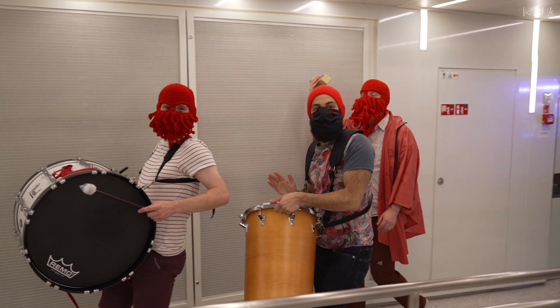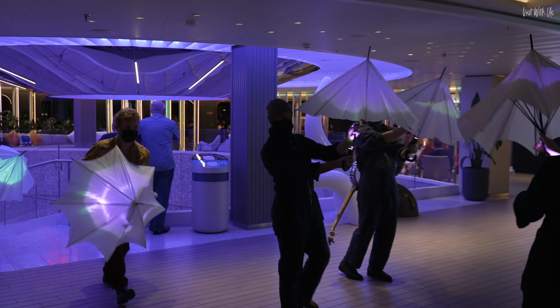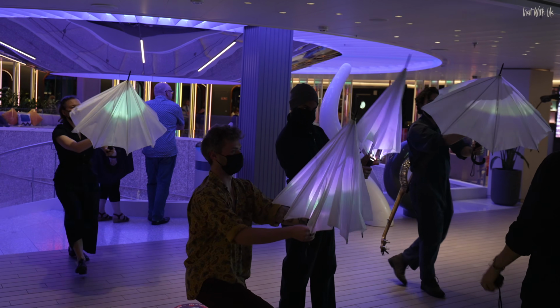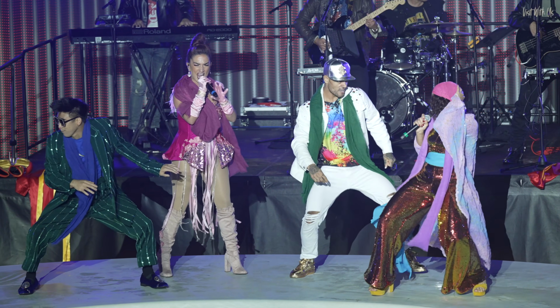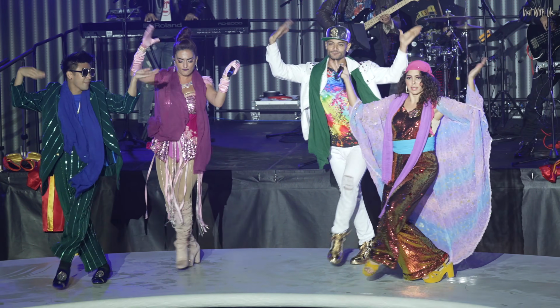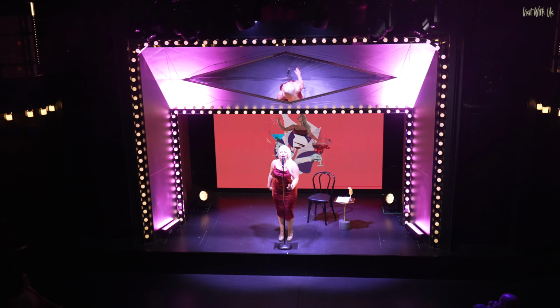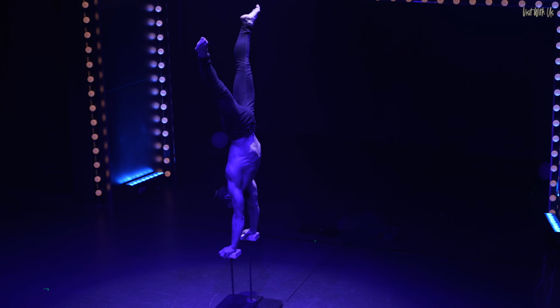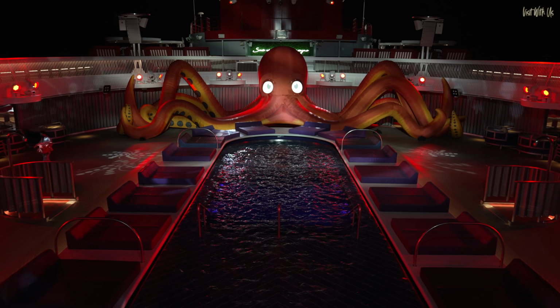Now that might have been a bit bonkers to you, but it really brightened my day up. Which was bright enough already, thank you very much. There's also trivia, live bands, cocktail singers, jazz bands, solo guitarists, an incredible acrobatic show, their signature Scarlet Night, comedy, pool parties, stargazing, pyjama parties, up-and-coming guest bands and DJs, and so much more. There really is something for everyone on board.